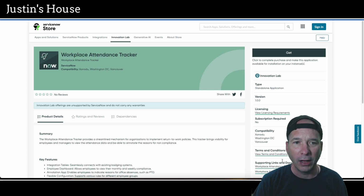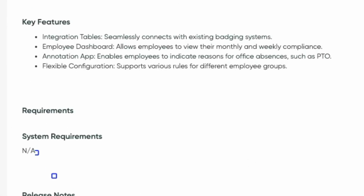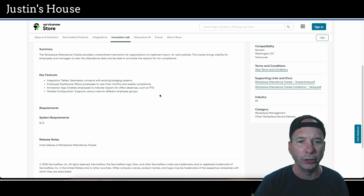And our last new release for this episode from ServiceNow is going to be the Workplace Attendance Tracker. Let's see, key features. Integration tables seamlessly connects with existing badging systems. Employee dashboard allows employees to view their monthly and weekly compliance. Annotation app enables employees to indicate reasons for office absences such as PTO. And flexible configuration supports various rules for different employee groups.